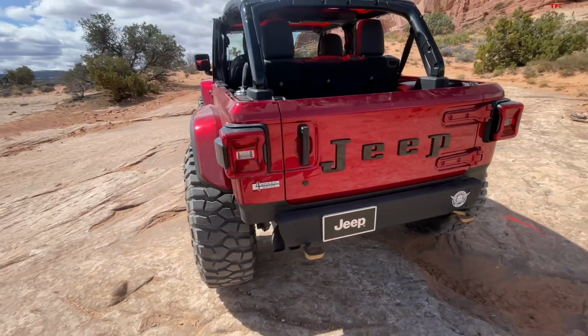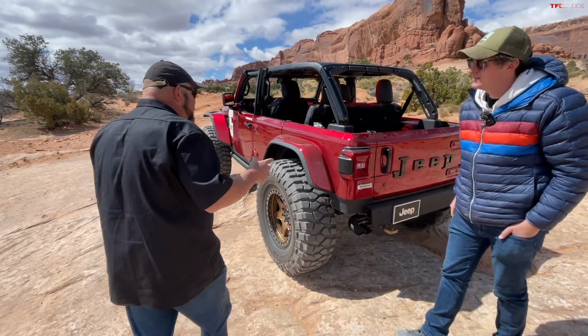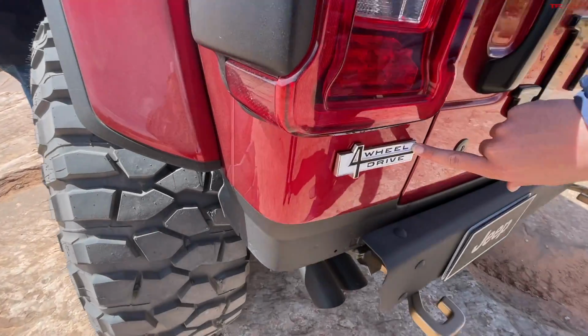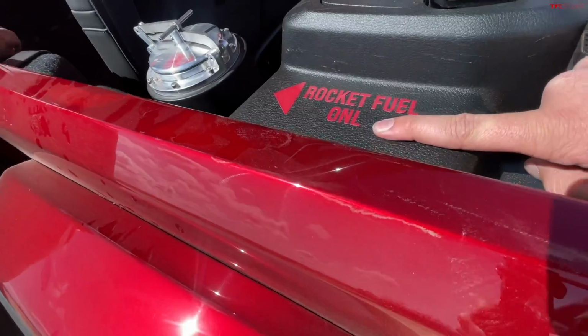Dang, does it make it look cool, Nathan. It looks super cool, but we've been taking it over the rocks, and if you're sitting in the back seat, your head toss will be possibly detrimental to your health. Monument-style four-wheel drive badging there, which looks very vintage, very cool. Rocket fuel, I think we're missing a Y.